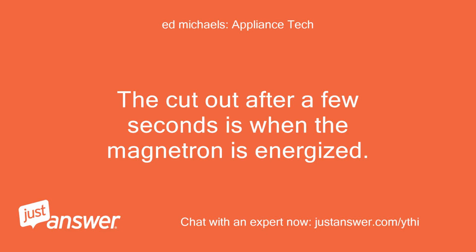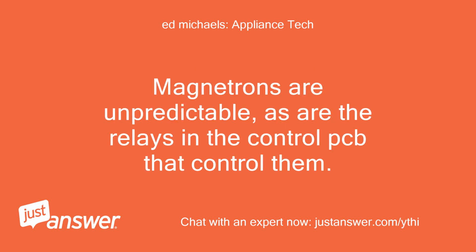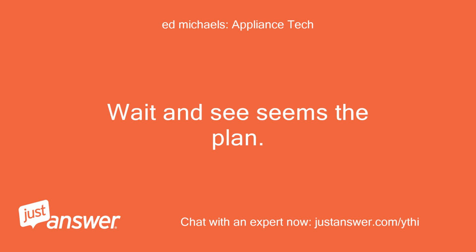The cutout after a few seconds is when the magnetron is energized. Intermittent cutting out at 5 years is typical behavior of a failing magnetron in my experience. Magnetrons are unpredictable, as are the relays in the control PCB that control them. It could run fine for a while, or not. Wait and see seems the plan.